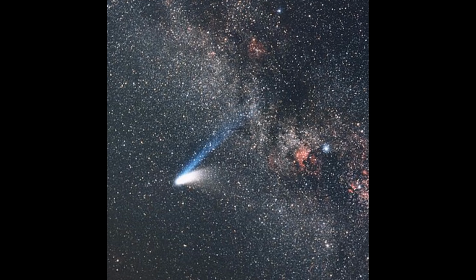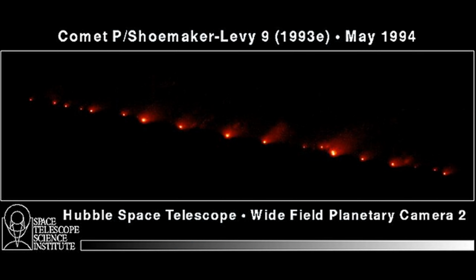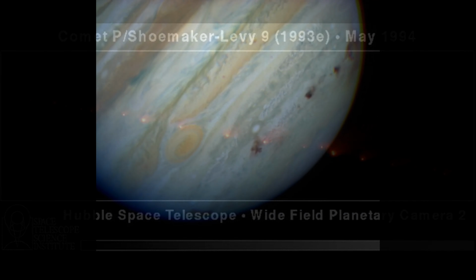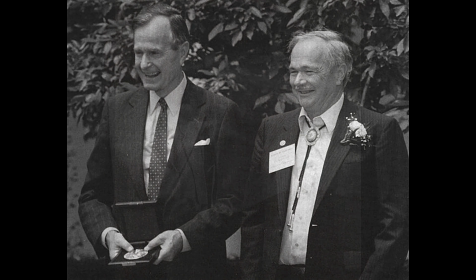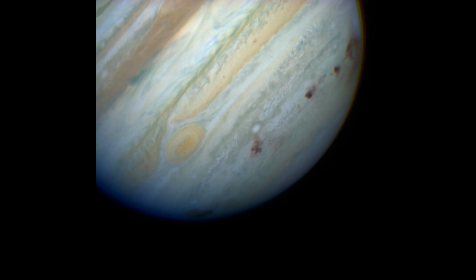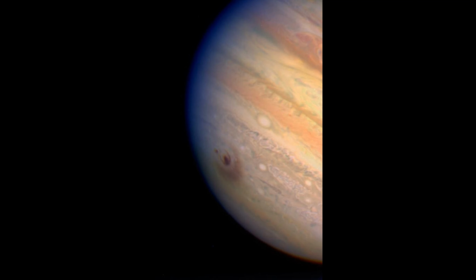Comet Shoemaker-Levy 9 is also famous for its dramatic impact on Jupiter in 1994. Discovered by astronomers Carolyn and Eugene Shoemaker and David Levy, the comet broke into multiple fragments that collided with Jupiter, creating massive explosions and leaving scars on the planet's atmosphere. This event offered a unique opportunity to observe the effects of cometary impacts and underscored the potential hazard that comets pose to planets in our solar system. These comets have played significant roles in advancing our understanding of comets.